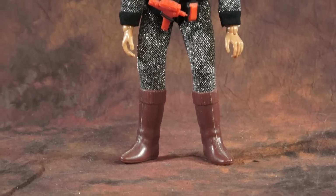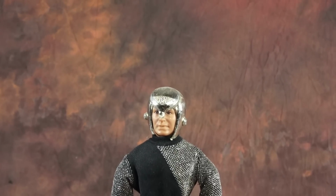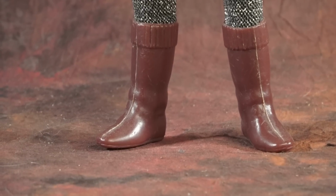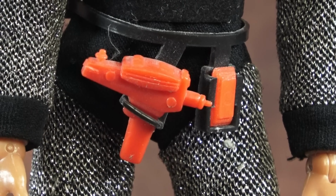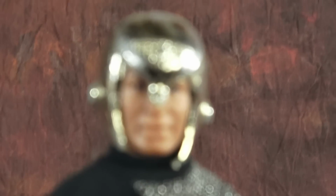The outfit is a nice, if mildly simplified version of the screen-worn outfit. It's been turned into a jumpsuit rather than that kind of spacey quasi-Roman toga on the series, but it works. It gets the point across. He comes with some great high boots, a red phaser and communicator, so you know he's a bad guy. And the jewel of his outfit is that beautiful vac metallized helmet. What a wonderful detail to add.